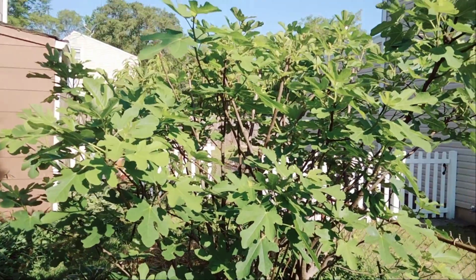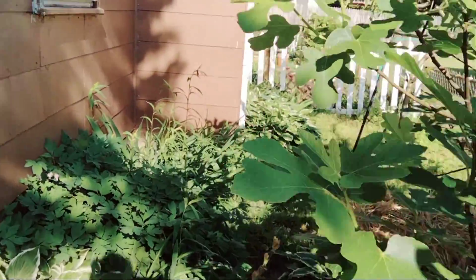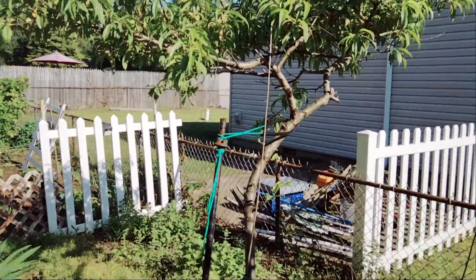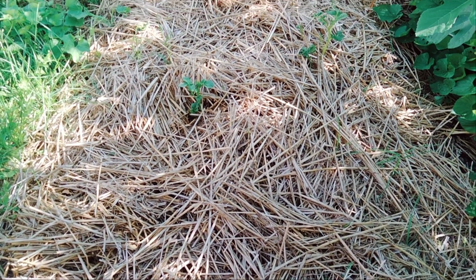The fig tree survived winter beautifully. The good old peach tree. Thing must be 20 years old. And my potato experiment. Just buried under a pile of hay.